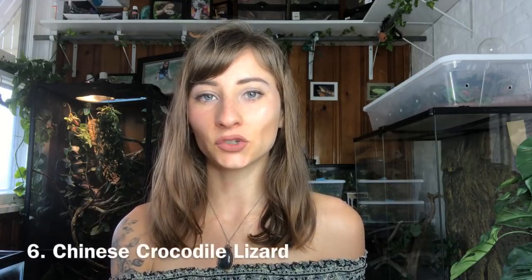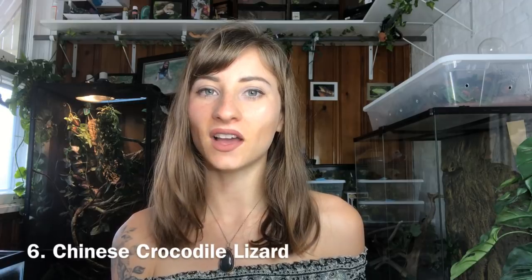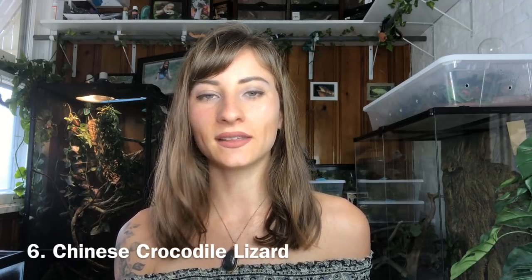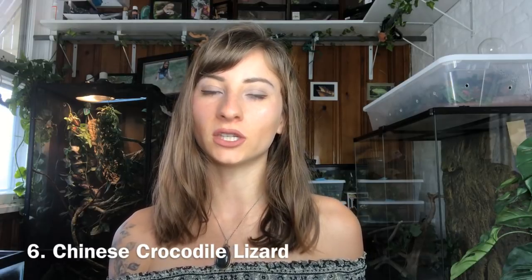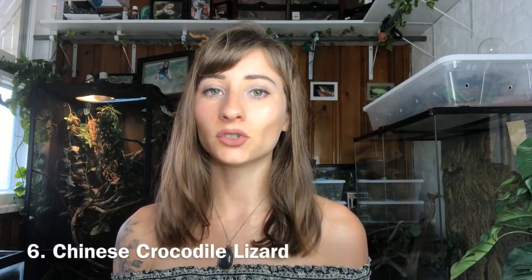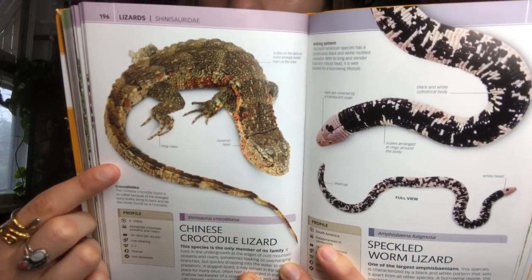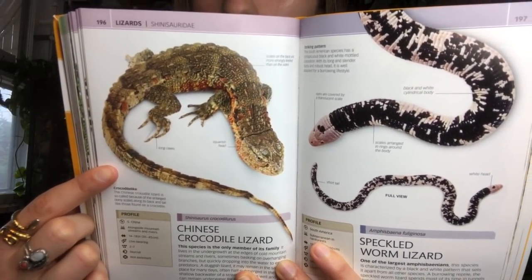So number five on my list is something that, again, is very, very rare. I never see them being sold anywhere, but it is a Chinese crocodile lizard, and I love these because they're very similar to Caiman lizards, and I think they're basically the mini version of a Caiman lizard. So I'm going to show you a picture reference. This right here is the Chinese crocodile lizard.